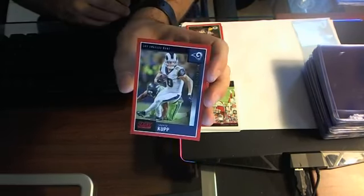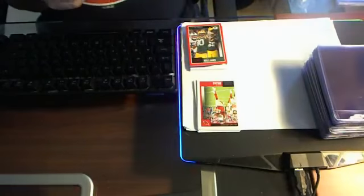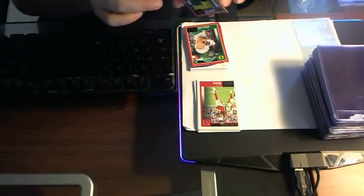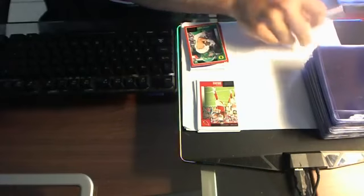Cooper Kupp. Red parallel. The Cooper Kupp and the next card are the biggest hits of the pack so far. Kind of a slow start to the pack until this. This is starting to look better. Cooper Kupp red parallel and three in a row, Jamal Williams red parallel. That's a good one. And Jamal Williams fans, I did see him play for BYU against the Longhorns.